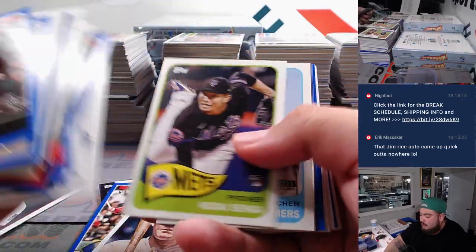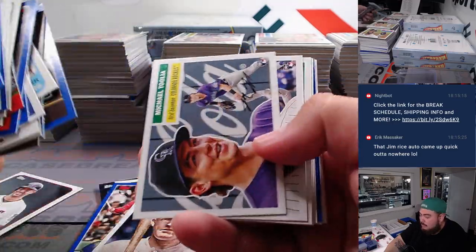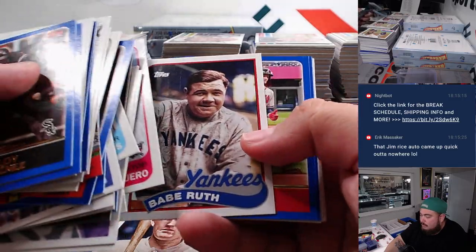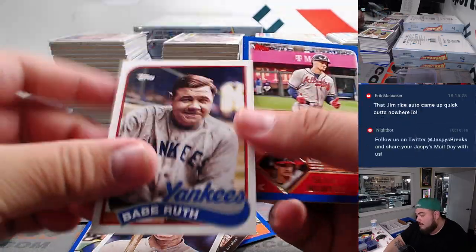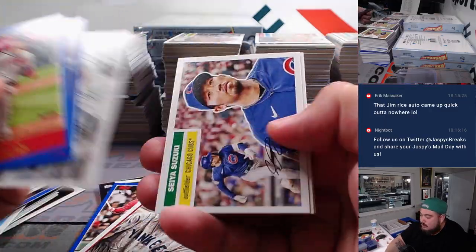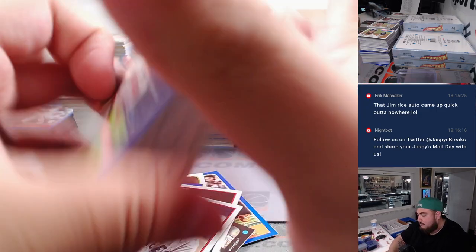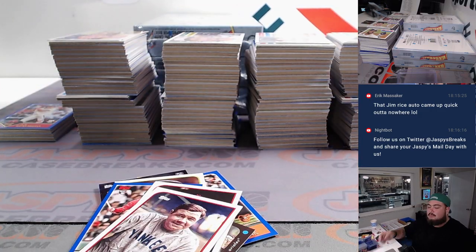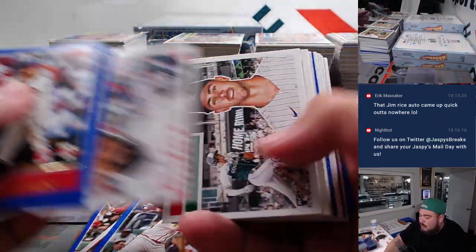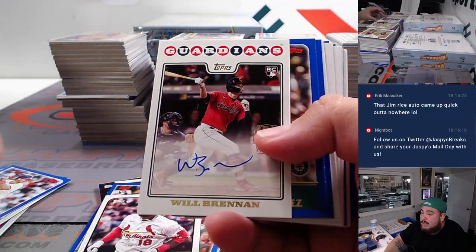Lee Corso was here today. That's a beauty. The Babe. It's a front back one. It's kind of cool. Michael Harris. Jordan Walker. And then Will Brennan.